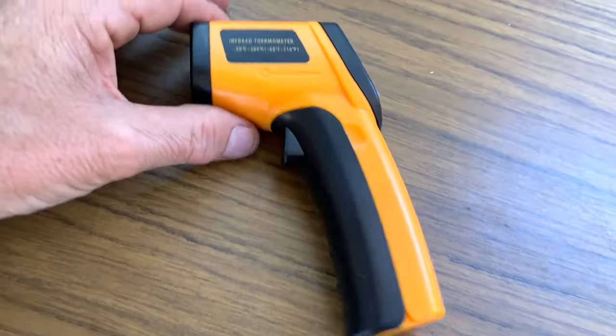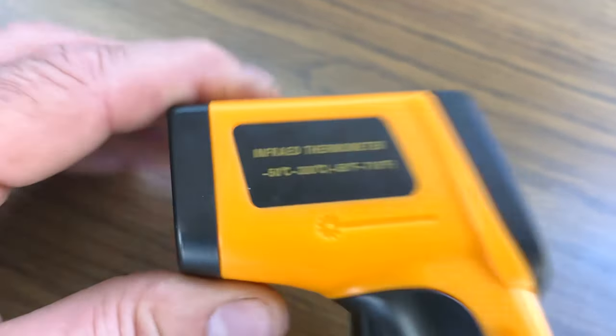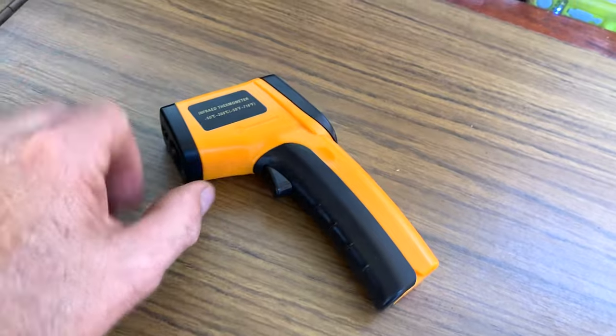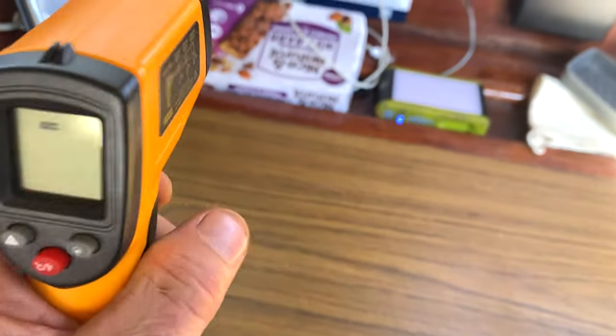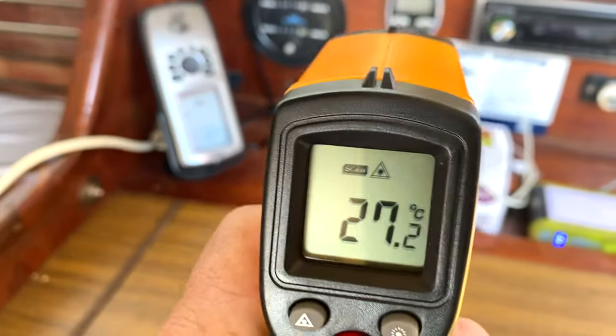So this $15 little tool, although they can't really spell, works pretty well. It's just a digital thermometer. You just point it, see that red dot over there? It tells you the temperature of what you're pointing it at.